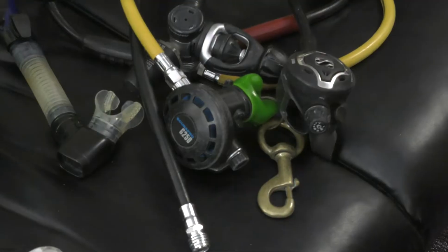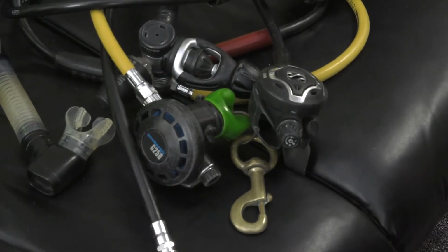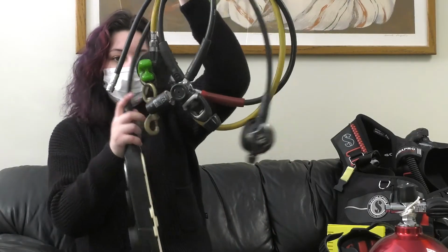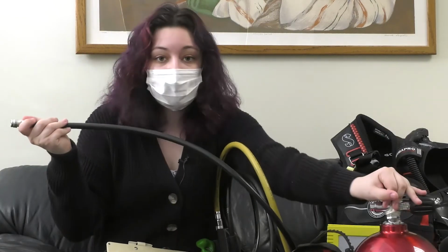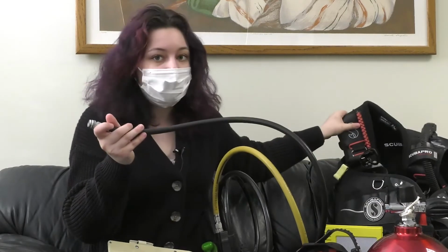One of our most important pieces of equipment is the scuba tank right here. But as I learned, the Scuba Club teaches water safety, safe diving habits, and more. This is our regulator. It's got a lot of bits and parts, but every one is important. This is the inflator hose. This basically takes air from your tank and puts it into the BC.